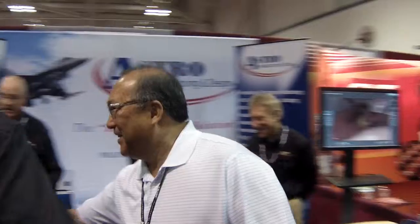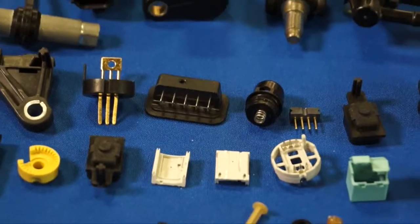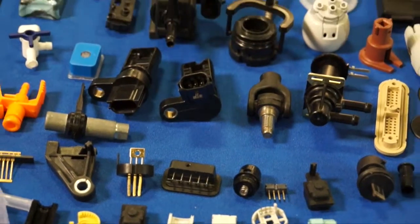Like I say, the people that are coming in, always good quality, really looking for manufacturers. They're not out just shopping around looking for information. They're really looking for good suppliers. These engineers have a real need to make their components lighter, faster, and with fewer processes.